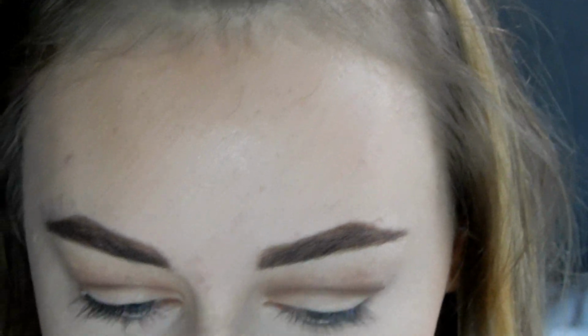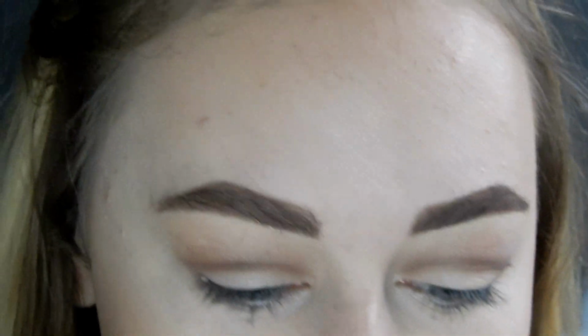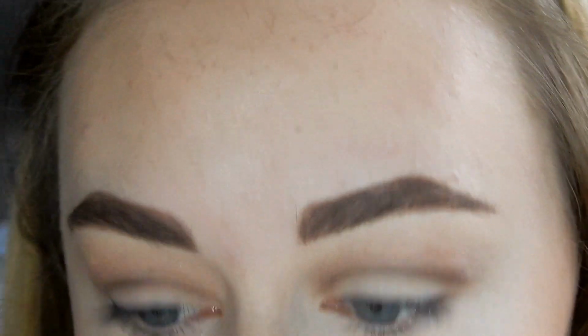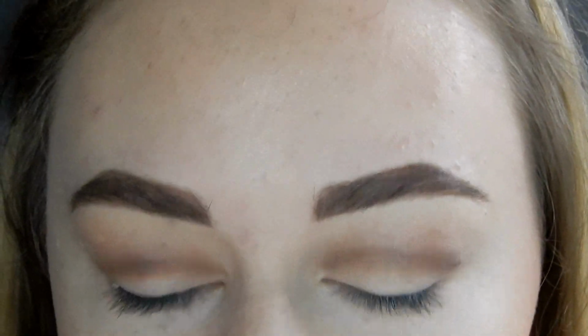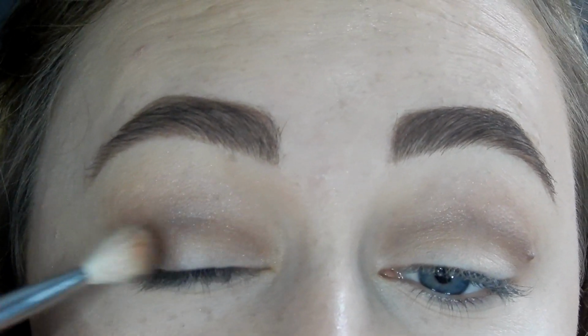And I'm going to try and blend this more like outer corner, outer V and crease sort of thing, you know what I mean? So I'll try it with the Morphe M433 brush and see if I can use this. James Charles loves this brush, but I personally feel like I can't get on with it. But this palette is so big as well, it's in my arm space. But I want to blend it.